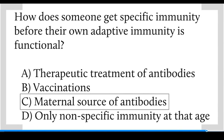While adaptive immunity is becoming functional in the first 6 months to 2 years of life or so, the antibodies that you have are made by your mother. You get most of them from her through placental transfer in utero, though some can be transferred in breast milk as well. The other examples that we see here, A represents the so-called artificial passive version of adaptive immunity. B is the so-called artificial version of active adaptive immunity, and D represents innate immunity.